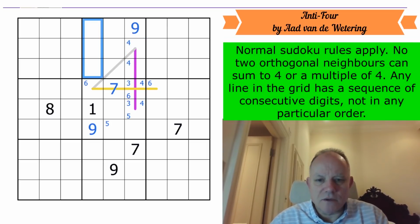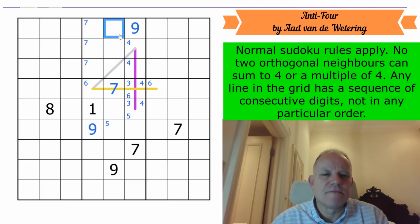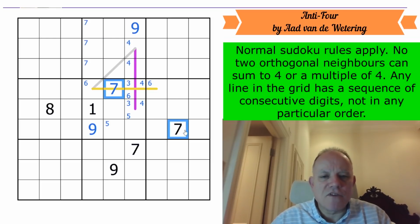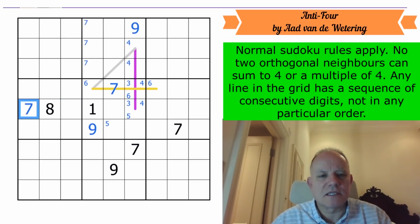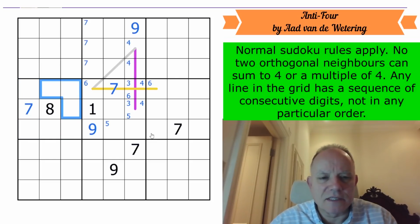7 is in one of those cells just by Sudoku. What can't be next to 9? 3 can't be. And 7. Oh, 7 in row 5. Look at that. Those two 7s are telling us 7 is in one of those two cells, but it can't go next to 1 because that makes 8. So 7 can be placed there as well. It probably doesn't get anything else done. I suppose 9 also can't be in those cells, but it can still be in any of these.